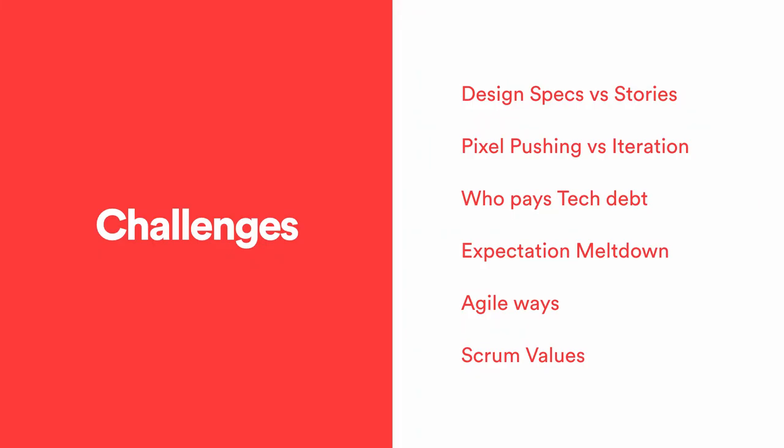And there's also a challenge of the tendency to want to get everything perfect during QA. So you start pixel pushing, and that's going to get in the way of an iteration. That's going to delay you getting to a shippable increment that can be reviewed and get feedback on.